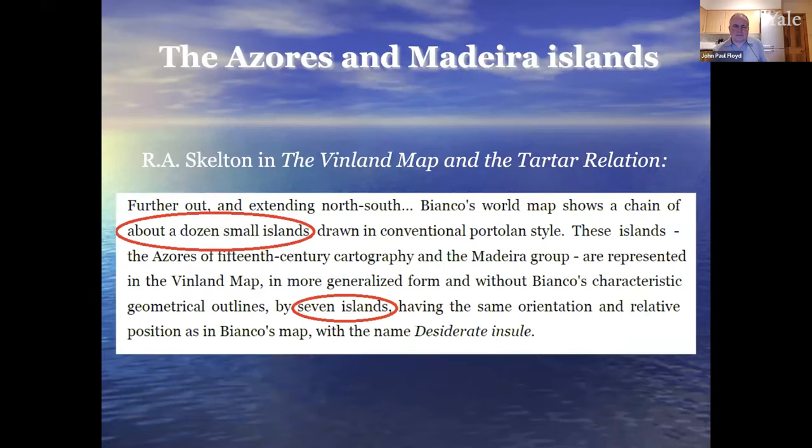This is the passage that led me to make the Formaleoni connection. Skelton here is talking about a chain of about a dozen small islands in the Bianco world map. And he notes that the Vinland map represents these islands by just seven islands. Now, when I read that, I was really puzzled, because I was looking at what I thought was an accurate copy of the Bianco world map, and it only showed seven islands, just like the Vinland map.